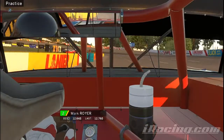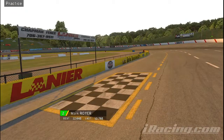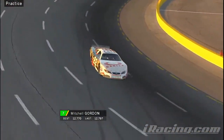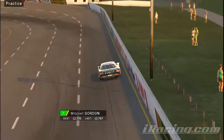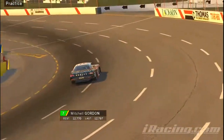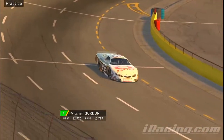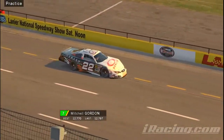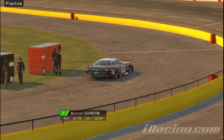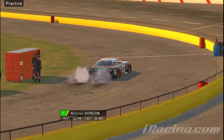Royer pits in. There's Mitchell Gordon. He's 7th fastest. Looks like we have about 14 cars in the server tonight. We have the admin race control also in here. You'll see him in the lineup, but he actually won't be racing.